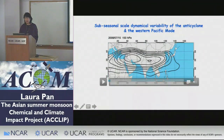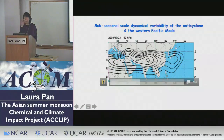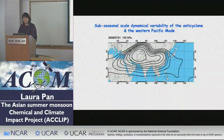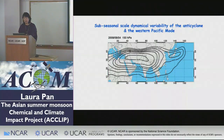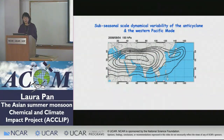This can also be shown in this movie. It's clearer for you to see the day-to-day oscillation and the relationship of the three modes, from the geopotential height point of view. These studies made us realize we can propose a campaign to do this study from Japan.